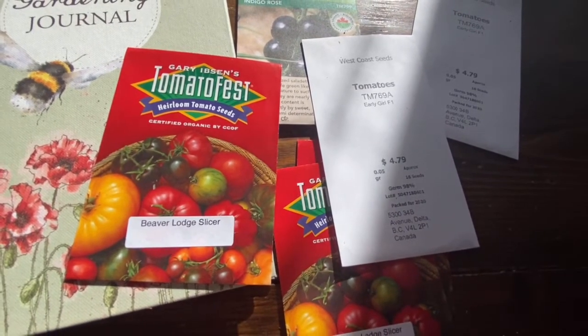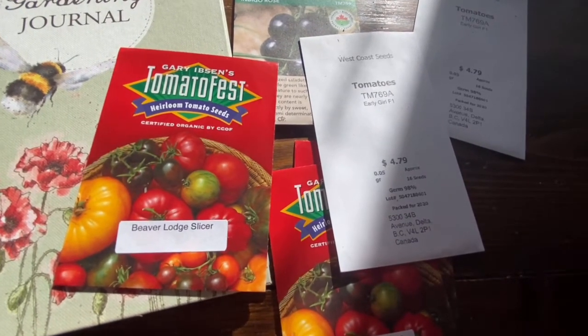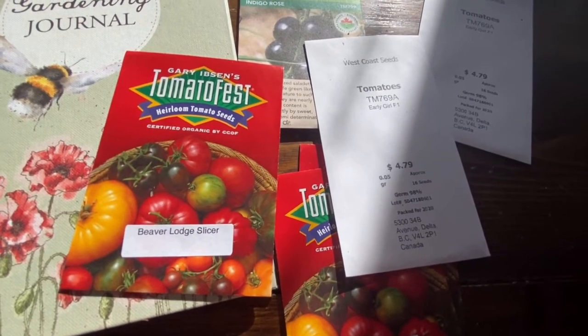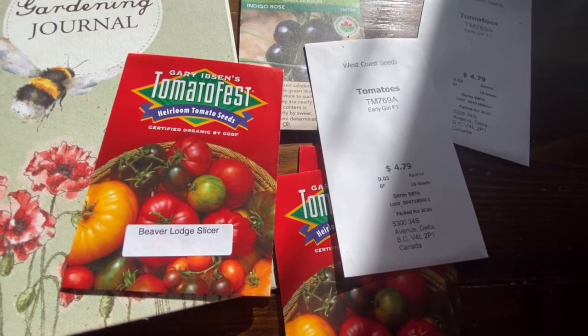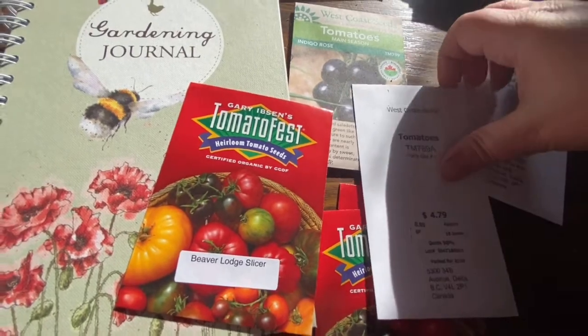The Early Girls, they were not my favorite last year, but I did grow them again because they're an early variety. And when I mix them in with canning, it doesn't really matter anyways. I know that they do well for me, the Early Girls. So that's the other variety I'm doing.